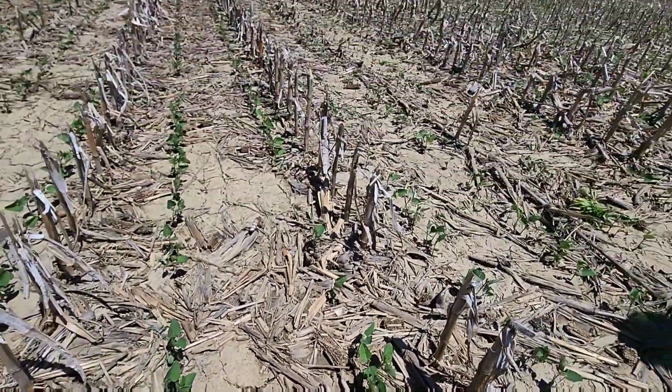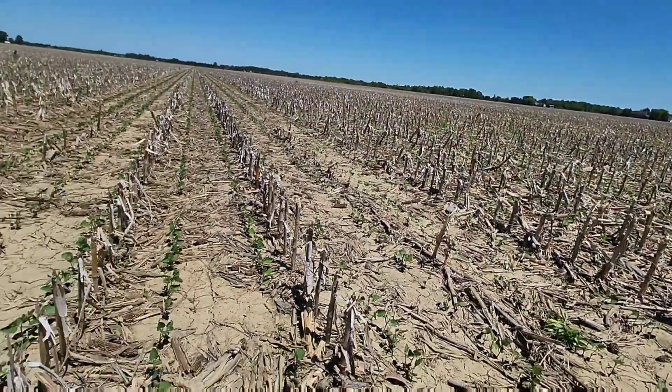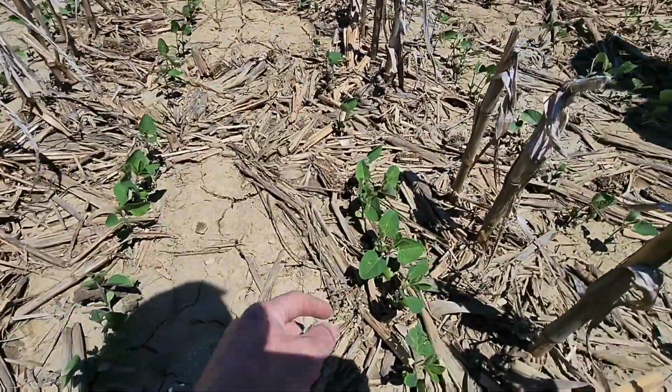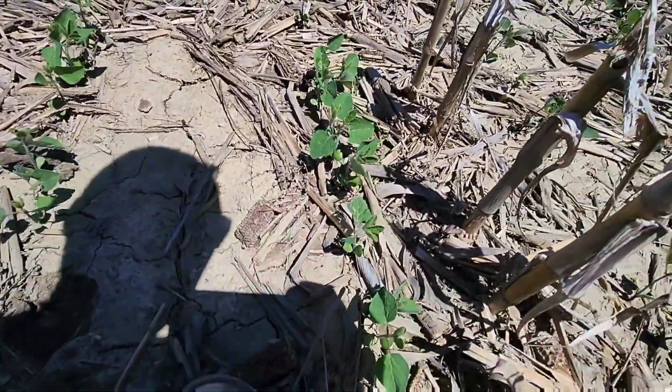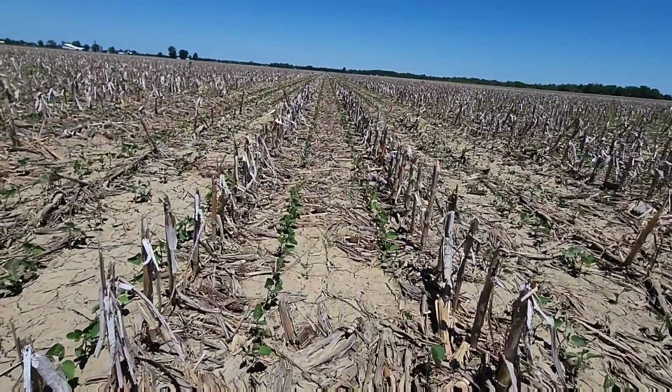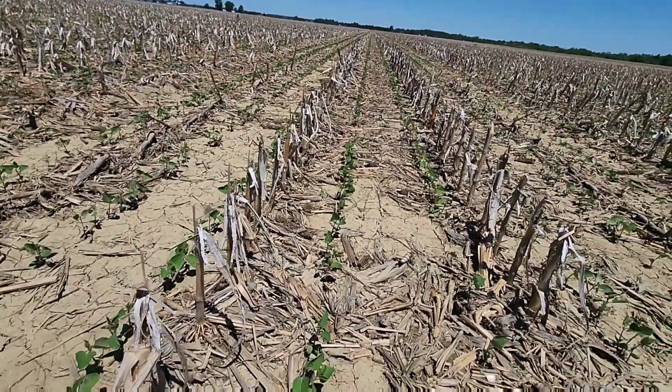What's the growth stage when there's not a fully expanded trifoliate, Wade? You usually call that VC. VC, okay. I didn't know if there was a U or something for the unifoliates before or not, but yeah, they look pretty good. Nice stand, you can see all the way across them. I think these will be all right.